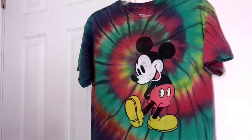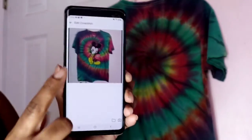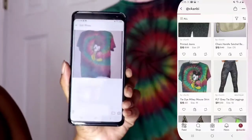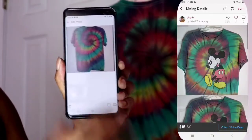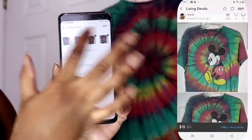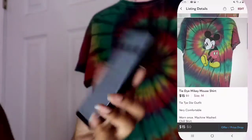Let me step back a little bit more. I could take this photo. So basically, I got two pictures here. I'm gonna show y'all. So I got this picture, this picture, this picture, and this picture. So those are the pictures I have.